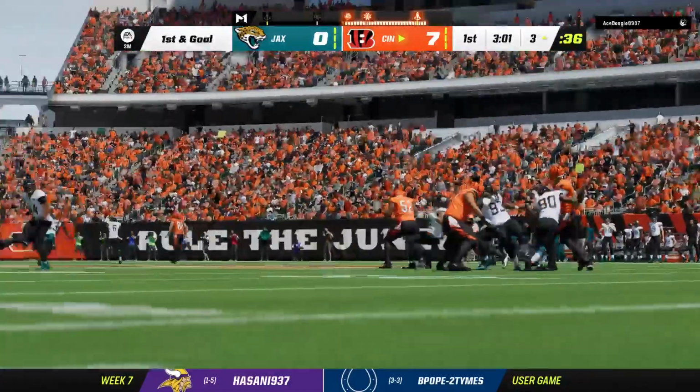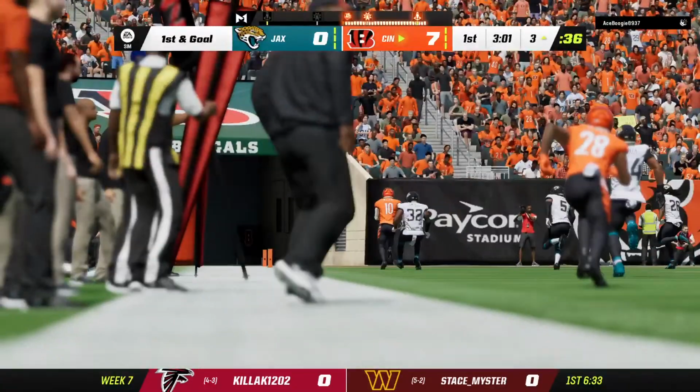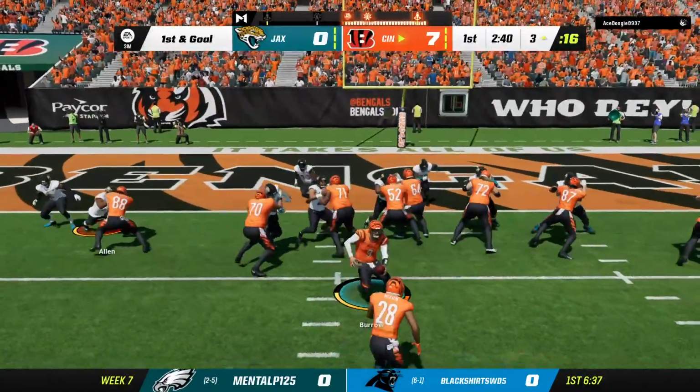Yeah, they talk about it all the time. A lot harder to stop, though, isn't it? And when you think of an explosive play, most offensive staffs define them as passes of 20 or more yards and runs of 15 or more yards. They went zooming past that number there.